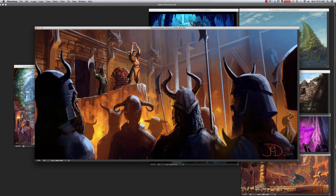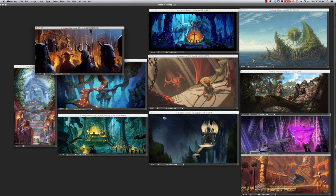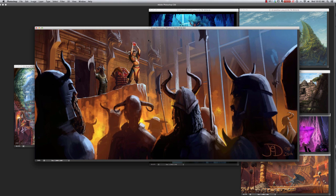Because from a distance, I might not notice her. You want to be able to look at this in a thumbnail and say, okay, I can see she's the main character. Whereas with the yellows, the reflective light from the fire below makes her blend a little bit in with that fire.